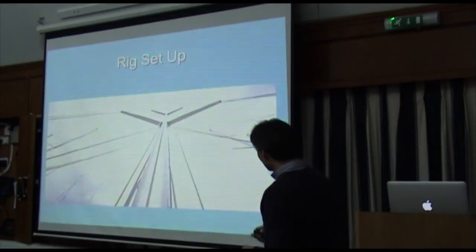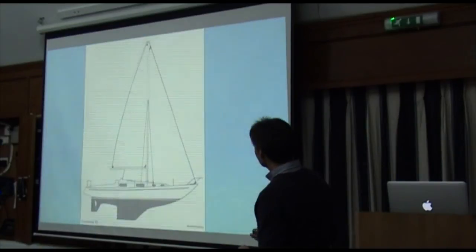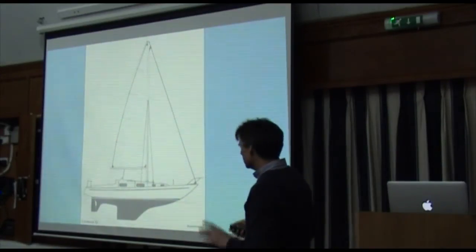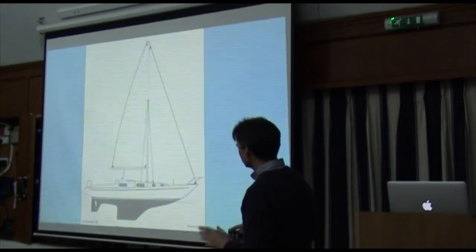But rig setup, I've seen some horror stories, but the thing with the Contessa 32 is a nice simple rig. There she is, we've got cap shrouds in the centre, forward lowers, aft lowers, backstay and forestay. Can't be simpler than that. You can't play around with it too much. But it is so important to get that set up right for the sails.